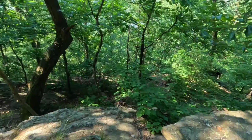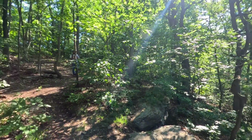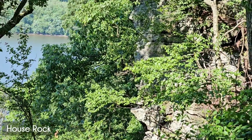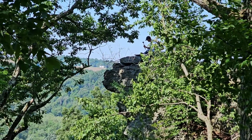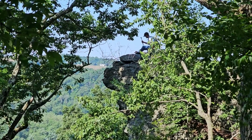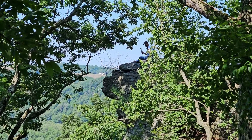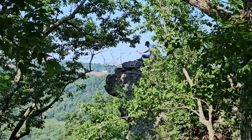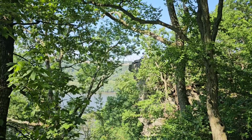Have a seat here after that climb. Those two, and I guess we found a nice little spot. There's Ryan over there, getting a picture of me. Get a little closer. You can find Lewis up there. Lewis is up on House Rock. I went past it. I was just at House Rock the other day. I'll link that video above. But he is out there on the edge of it.